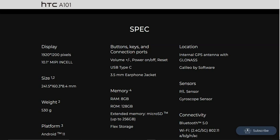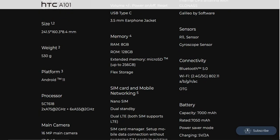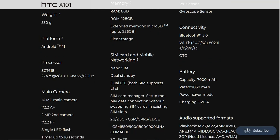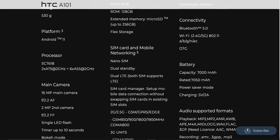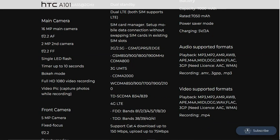Type-C charging, headphone jack, 8 gigabytes of RAM, 128 gigabytes of ROM, expandable micro SD up to 256 gigabytes. You have flex storage, SIM card and mobile network, and it takes a nano SIM card, dual standby, dual LTE. Both SIM support LTE. Says SIM card manager, set up mobile data connection without swapping SIM cards and existing SIM slots. Alright, so there's your bands and stuff like that, and frequencies and all that.